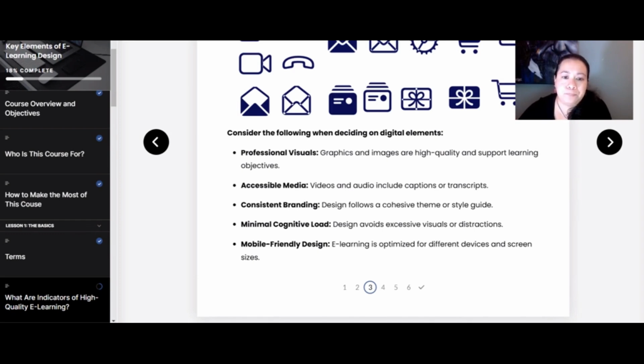Accessible media. Videos and audio include captions or transcripts. So accessible is going to mean that learners of different backgrounds, abilities, impairments can access it. So if they're hard of hearing, you should always include closed captions, but it's not just for people who are completely deaf. It's also people who are hard of hearing, or they may need to have their sound off. There's all kinds of reasons for it, as well as for transcripts.